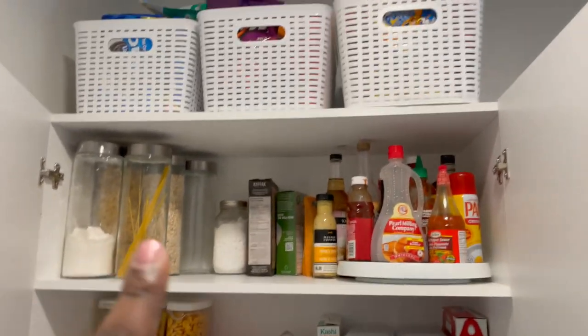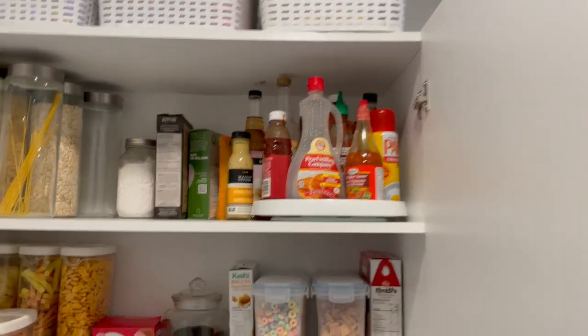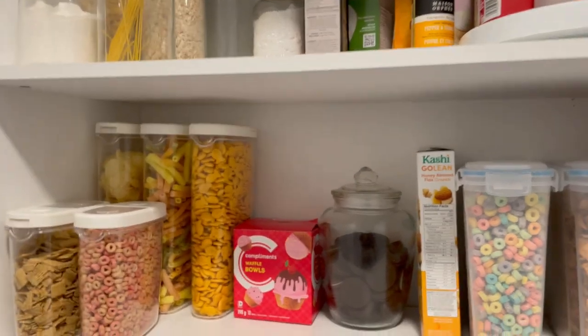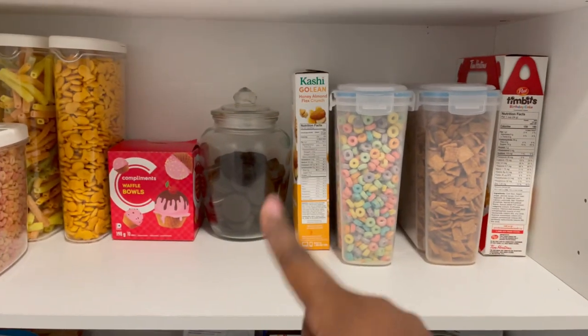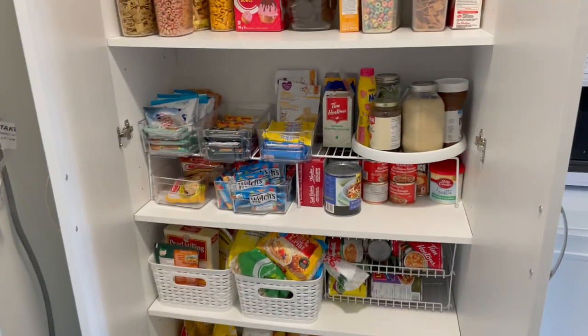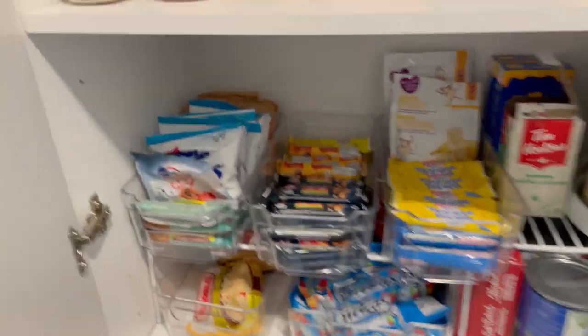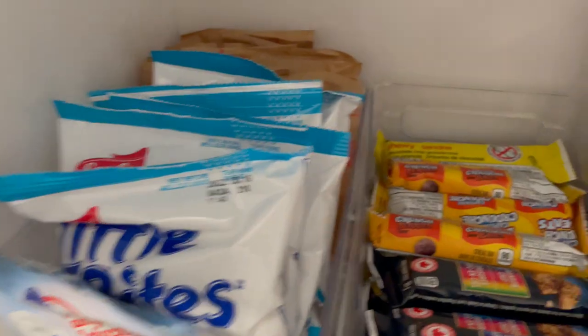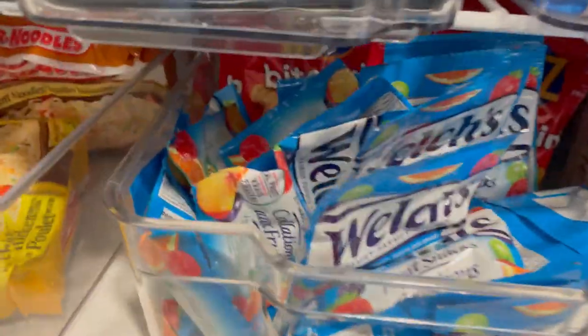Yeah, so that's pretty much my top shelf, it's for all of my dried goods and then sauces. Second shelf, you guys saw me put two cereals, and then these are all chips for the kids. Waffle cones, Oreo cookies, and then all of our cereals. Moving down to the third shelf, I like to keep it in such a way where the kids can reach it if they are hungry for a snack. And then I have all their snacks. You guys can see everything is packed out and laid out for them to take conveniently.